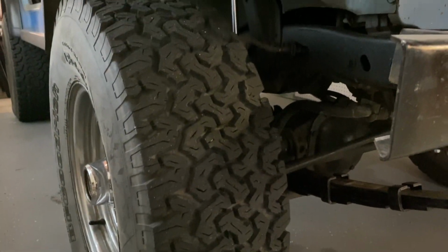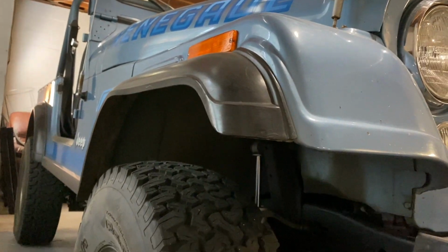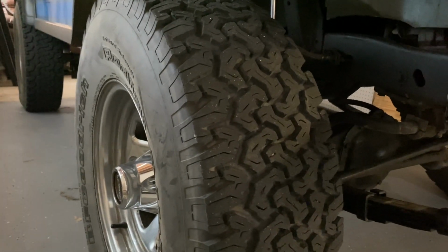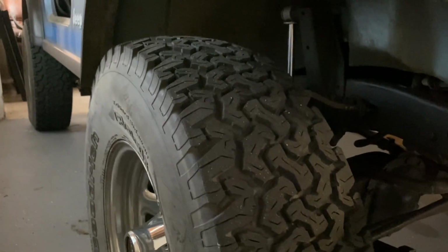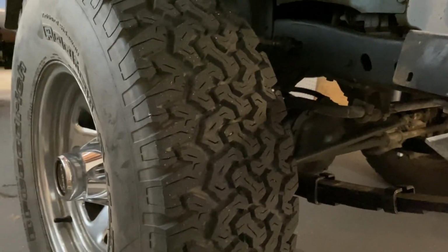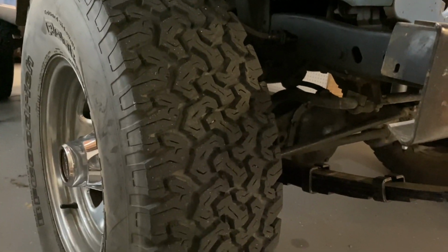The next tire we're going to look at is the BF Goodrich All-Terrain. As you can see, we are over here at the CJ7, and this is not the most current version of this tire. I think they're on the KO2 or KO3 now. This, I believe, is the KO, one of the first gens of this tire. And I used to really want these tires on everything back when I was a kid, and I think they look good.